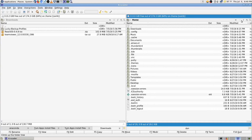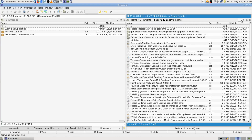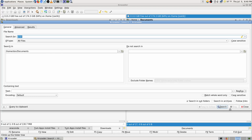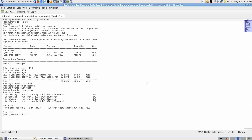So get out of my videos folder. Let's see, documents. Finding that file again. Let's see, it was Fedora. I believe it was in Fedora 23. I had to do a search to find that. Since I don't have that many documents, I think I'll just search. Yeah, Chrome's what I search for. I'll just search all of them. Okay, so yeah, here's that file, and then what's this? Oh, and that's the one I just downloaded, that whole page, and so there it is right there. So let's just view that file.